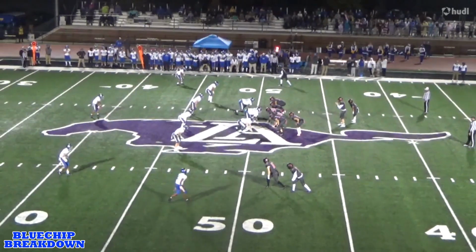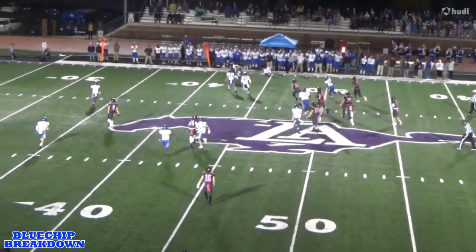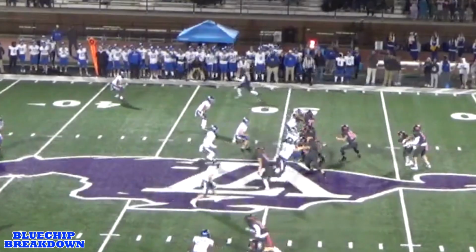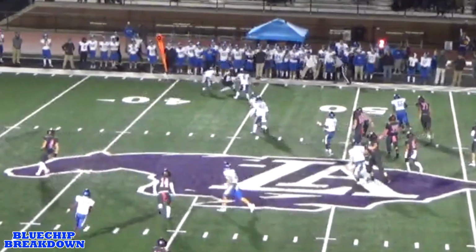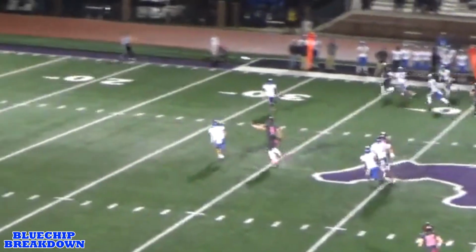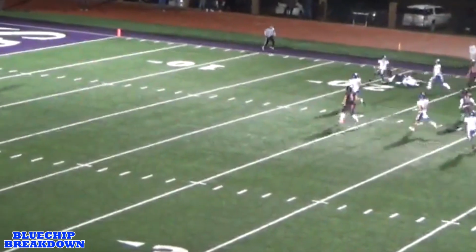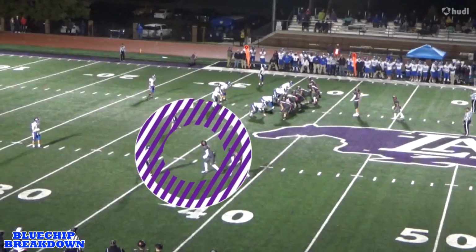Lined up here at the top of the screen. Good burst off of the football, sells the go. That's a little curl route. Good job of making his body big and giving the quarterback a nice big target. Uses his hands well, comes back to the ball, catches it, like I said, with his hands, and catches it out far from his body. Does a good job of making a few people miss, falling forward, getting a few extra yards.